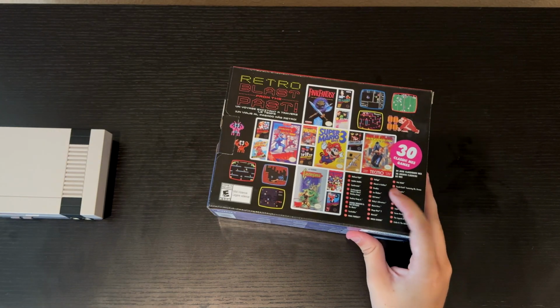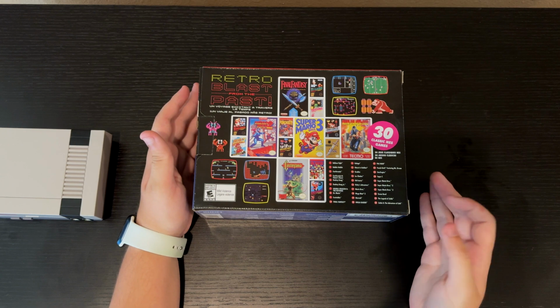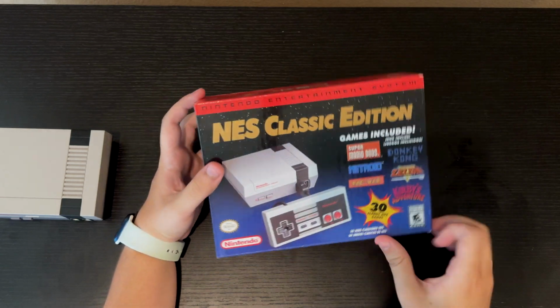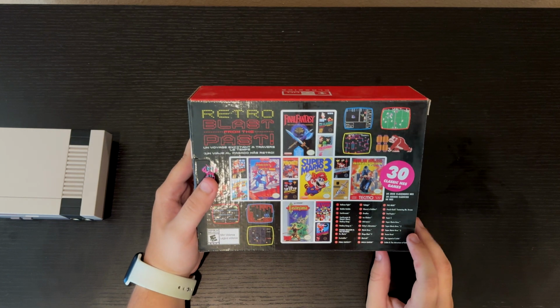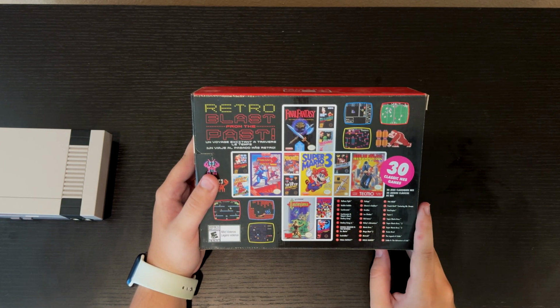I think they should have put Lost Levels on here. Lost Levels has been released several times, but I think it would have been cool for the less educated crowd to be like, oh my god, there's a secret Mario game in here, I gotta buy this. So yeah, I feel like it was a little bit of a disappointment they didn't put Lost Levels in here. Tecmo Bowl, great casual game, great football game on the NES.